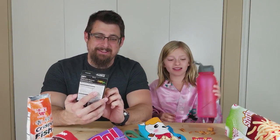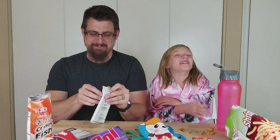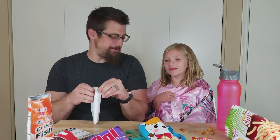Alright, these are matcha green tea filled biscuit sticks. Alright, these can't be bad. I'll try one. Okay. Alright, please don't be terrible. Please don't be terrible. Oh. Please watch out for the nasty flavor.